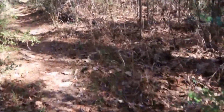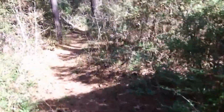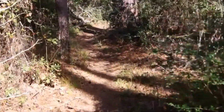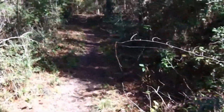Getting deeper and deeper in the woods here. It's supposed to be a road up here. I don't know. One guy said you have to cross a creek on a giant log. I was hoping to document that for you, but I'm still just kind of pushing through the trail. Not much really to see. It's so dense out here.